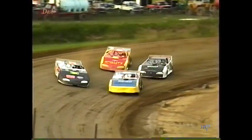Helping to bring you the racing action here tonight at the Crystal Motor Speedway, the ALMS Sunoco Late Model Series. Top four late models out on the speedway for four quick laps. They pick up the pace. There's the green flag. We're underway.